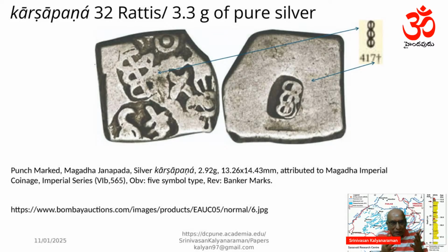So again on a benchmark coin, it's a Pana, that's to the east, 3.3 grams of pure silver. Beautifully, on one of the punches on both sides is this plate, which you have seen is Mend, iron metal. Med also becomes copper in Slavic languages. So anything related to metal work, copper or iron. Next, please.